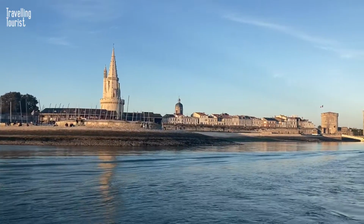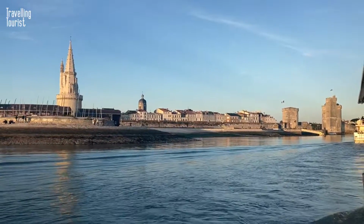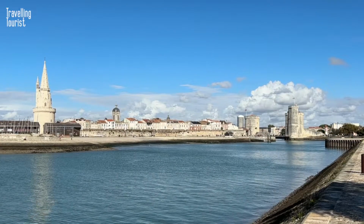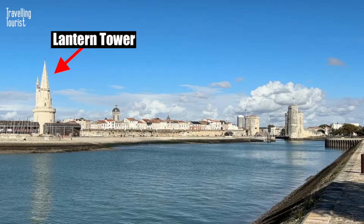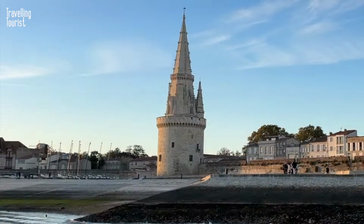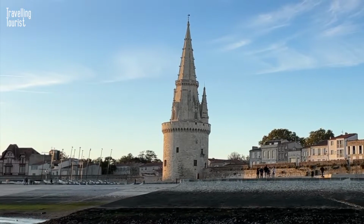Here we are arriving into La Rochelle by boat. In this video I'll show you around the top tourist attraction of La Rochelle, the Three Towers. We'll be visiting the Lanterne Tower, the Chaîne Tower, and finally the Saint-Nicolas Tower. And in this video I'll show you what each of them is like to visit.